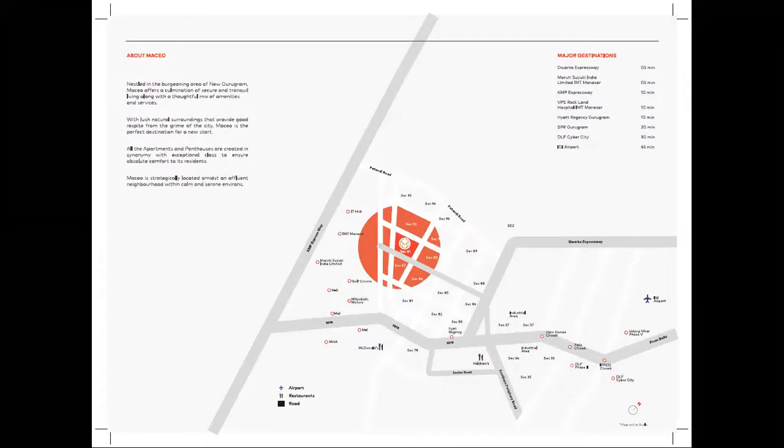Again, next. Basically, this is a sector plan of the surroundings of Maceo. Maceo is located at Sector 91, which is well connected with the upcoming Dwarka Expressway as well as National Highway 8. The Dwarka Expressway is hardly 1.5 kilometers from Maceo, and NH8 is about 3.5 kilometers from Maceo.